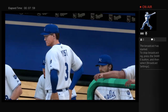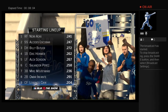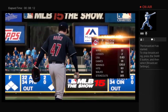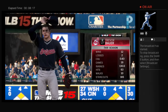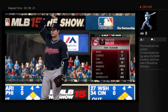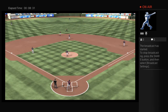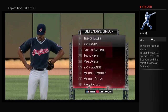Starting lineup for the Royals looks like this. They'll go to work against the 3rd overall pick in the 2011 draft class, the hard-throwing right-hander Trevor Bauer. Defensively, the Indians will line up this way.